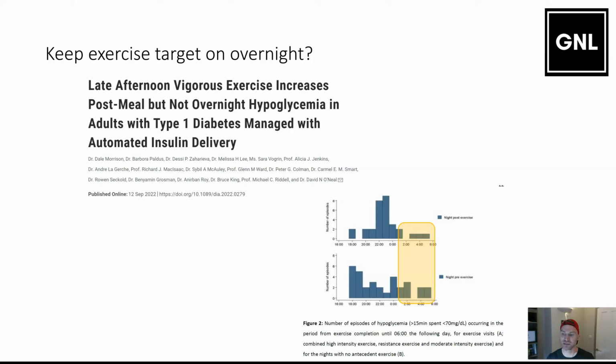And the answer appears to be yes. So you can actually safely go to bed and not put the exercise target on. Obviously, if you do experience hypos when you do that, then stick the exercise target on overnight. But this is just to say, as a standard, you probably don't need to.